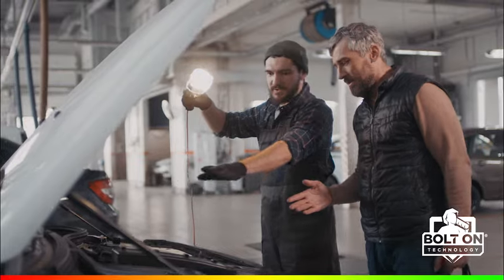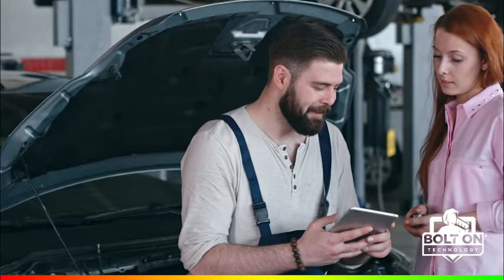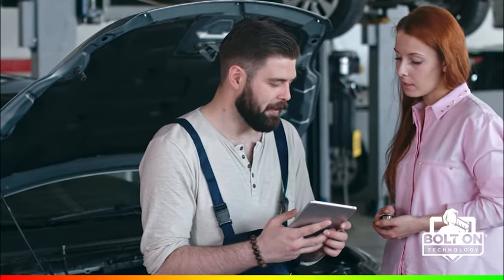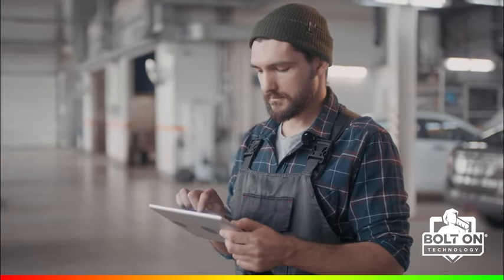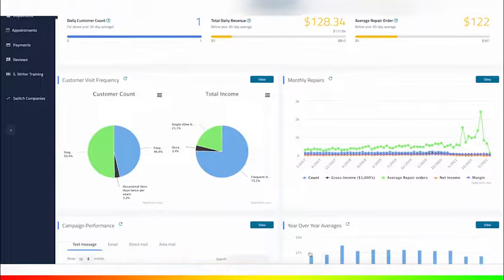As an auto repair shop professional, you know that getting customers to choose your shop over all the rest is goal number one. The second most important thing, keeping them. If only it were easy to bring customers back into your shop again and again. Now it is. It's called Retention Pro, and it delivers on its name big time.